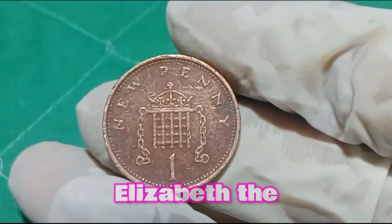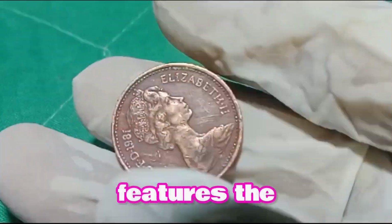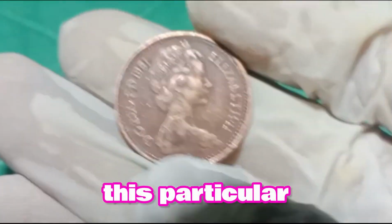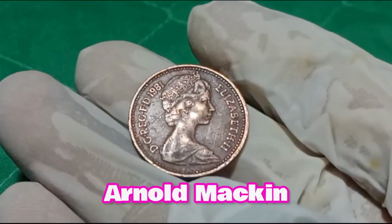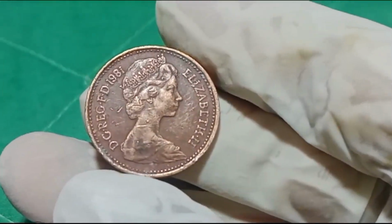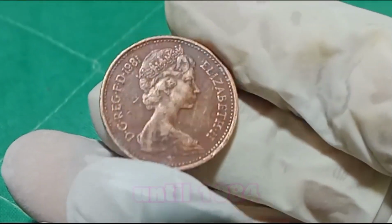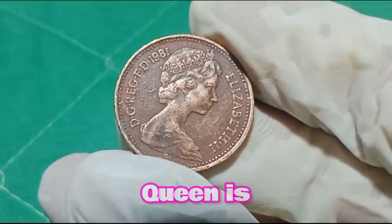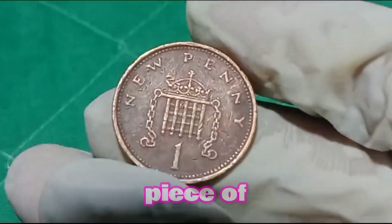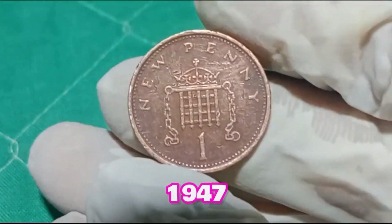Portrait of Queen Elizabeth II. The obverse of the 1981 one-penny coin features the iconic portrait of Queen Elizabeth II. This particular portrait was designed by Arnold Machin, one of the most famous British sculptors of the 20th century. It was introduced in 1968 and remained on the penny coin until 1984. The Queen is depicted wearing the Girls of Great Britain and Ireland tiara, a beautiful piece of jewelry given to her as a wedding present in 1947.